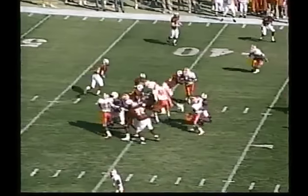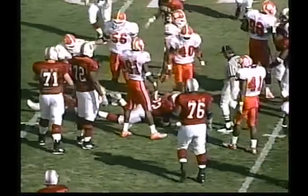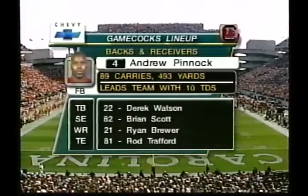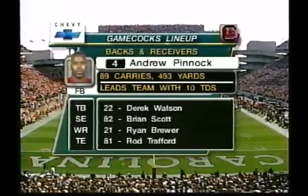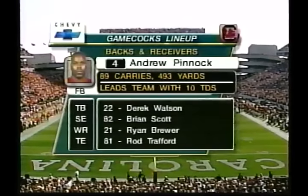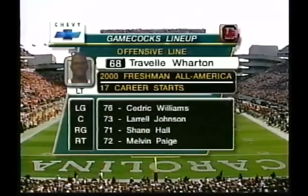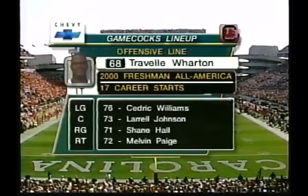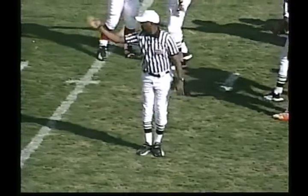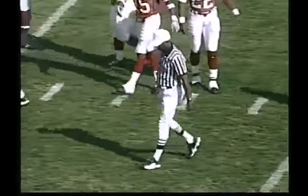Shotgun formation, and it's a running play. This is Derek Watson spinning, fighting, and 3 yards down to about the 37-yard line. We also have a flag down on the play. Here's the South Carolina lineup, and there is Pinnock, who has really taken over as the runner on this team as opposed to Watson, and he has accounted for 10 touchdowns this year. The bigger of the two backs goes 250 pounds. He's a load to bring down. Cadell Wharton is part of an offensive line that has been very solid this year at the line of scrimmage. Penalty goes against South Carolina.